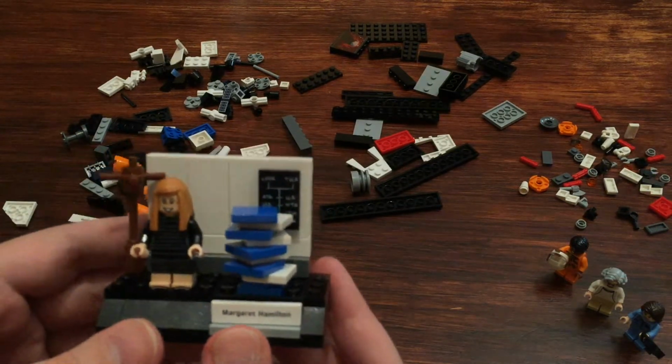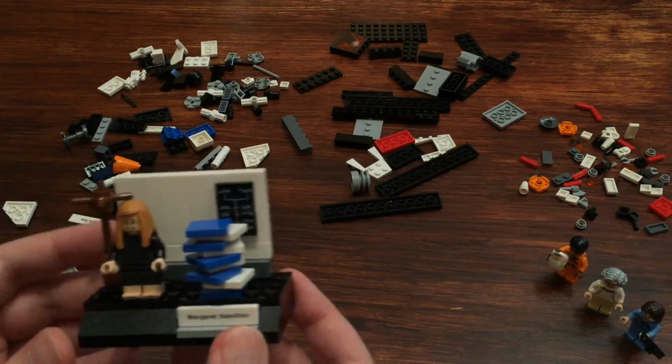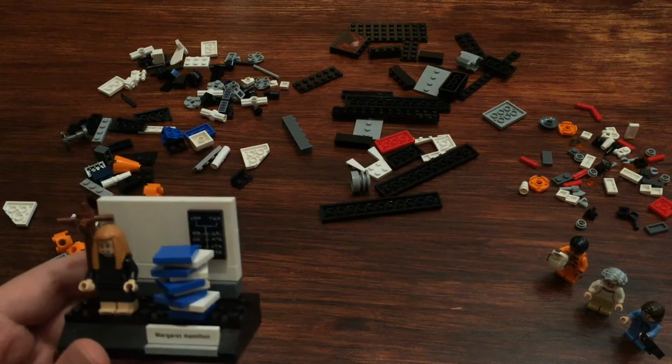Okay, take another short break, and then on to the next one, which is the space shuttle one for Ride and Jemison.